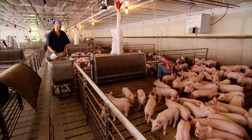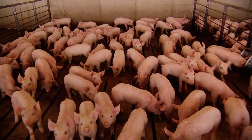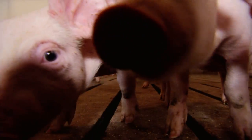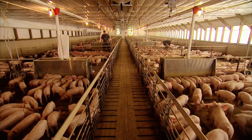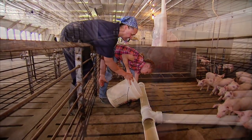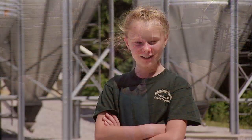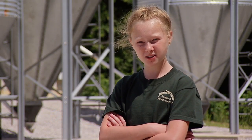The family's pork production operation has grown dramatically, today totaling some 60,000 pigs a year. From 14-pound piglets, these hogs will grow to 270-pound animals over a six-month period. It's a pork production operation that involves almost everyone, including Sean's daughter, Brooklyn. They're really cute, and you gotta work with them to make them not scared so they'll be good mamas with their babies.